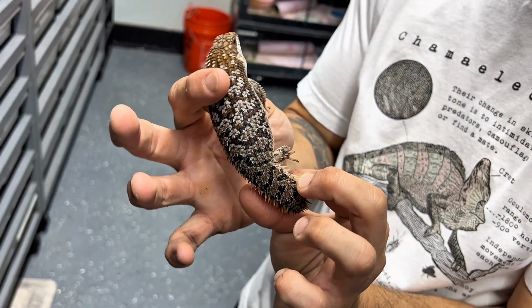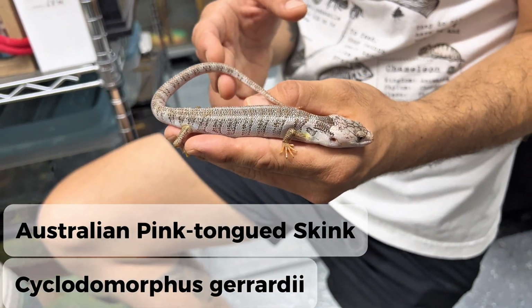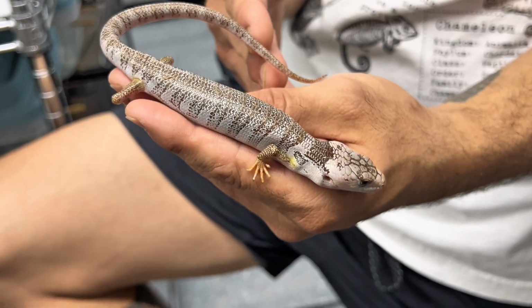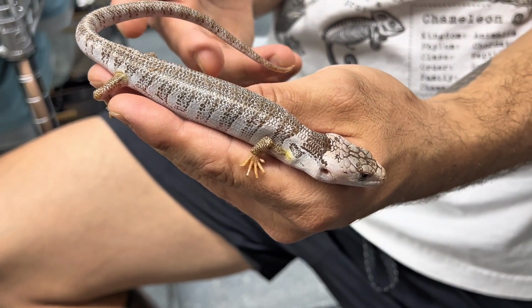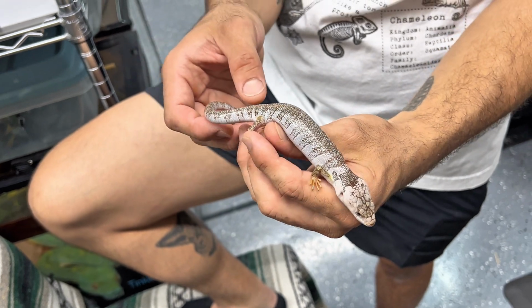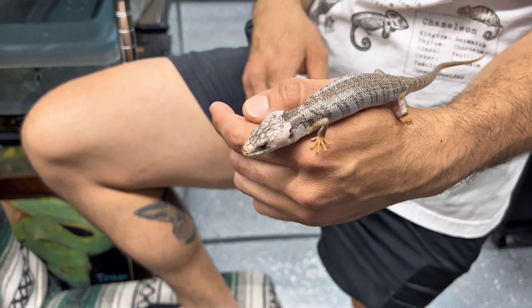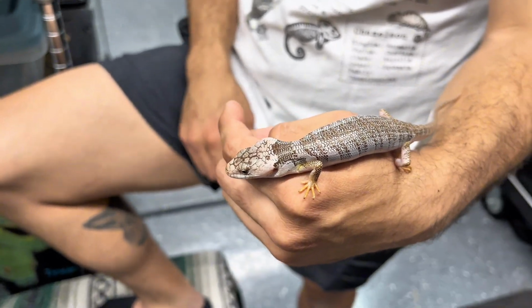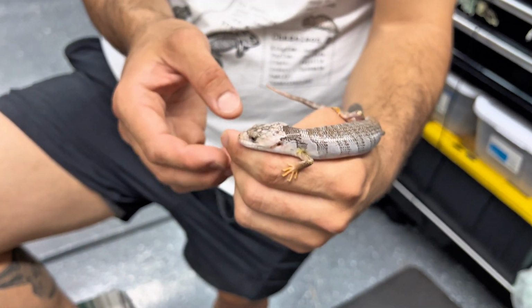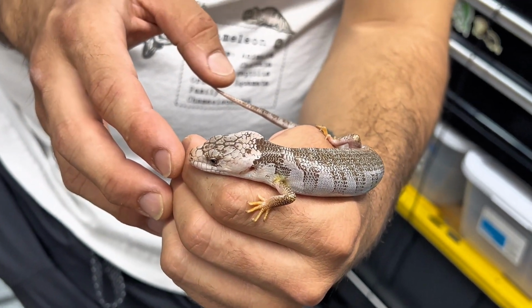Beautiful, beautiful lizard. This is an Australian pink-tongued skink, a really cool, uncommon species of skink. Similar to a blue tongue, I guess. They just like a little bit more humidity. Babies tend to be a little bit more picky with what they like to eat. But for the most part, a smaller, prehensile blue tongue. They're semi-arboreal, correct? Yeah, for sure. Similar in appearance, but as far as lifestyle goes, very different than a blue-tongued skink.